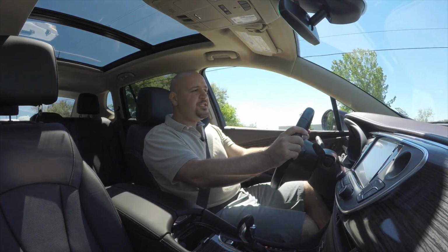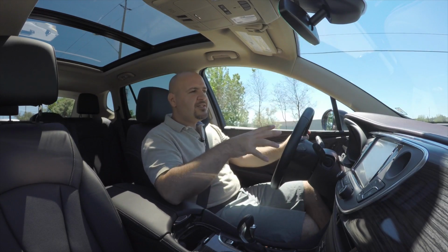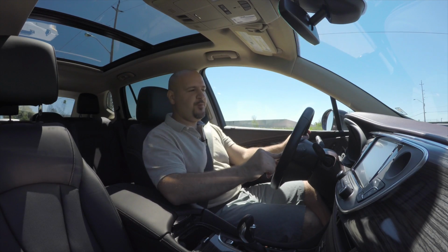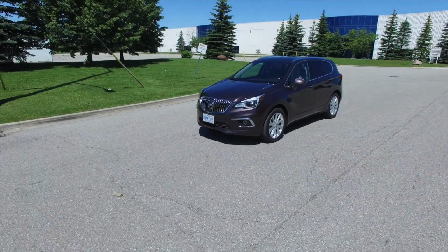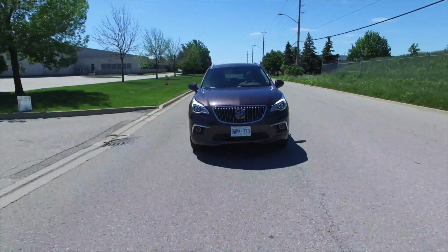The base engine is a 2.5-liter 4-cylinder naturally aspirated that struggles to move this pretty heavy body around. Our tester, though, comes with an upgraded 2-liter turbo motor, which does a much better job. Also in Canada, you can only get it with all-wheel drive, which is a dual clutch system and works pretty well and should get you through our snowy winters.